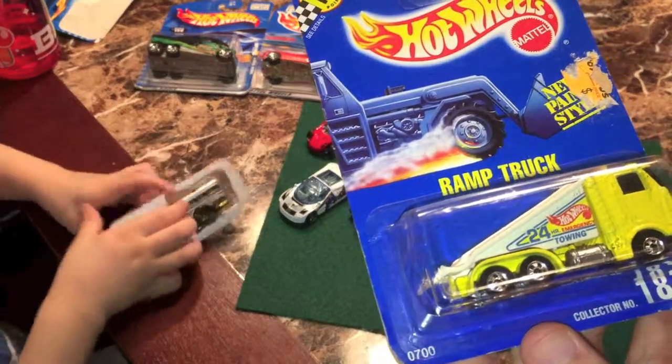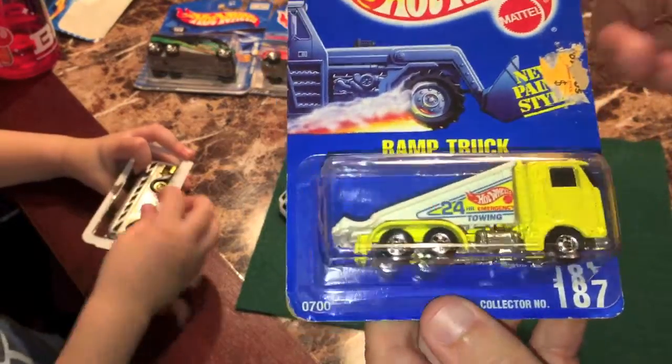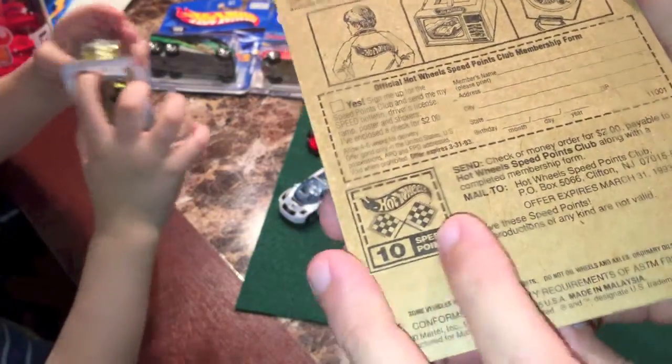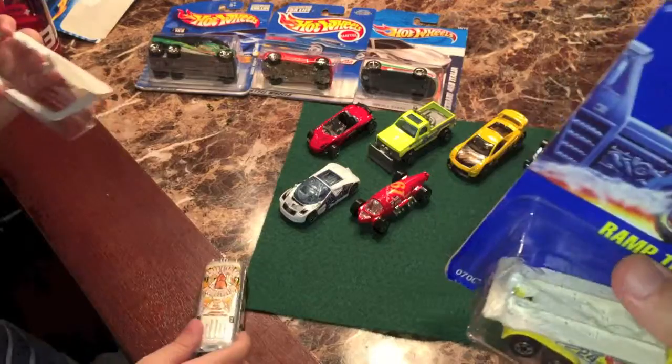I'm going to look at the ramp truck, number 187. This is coming from, man, this is super old. 1990. Wow. Mama was just a little girl.